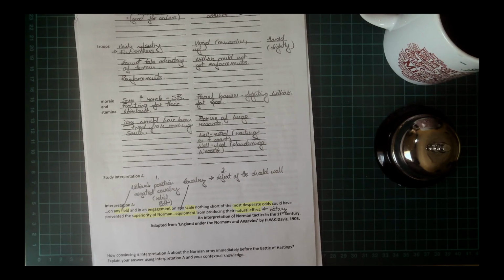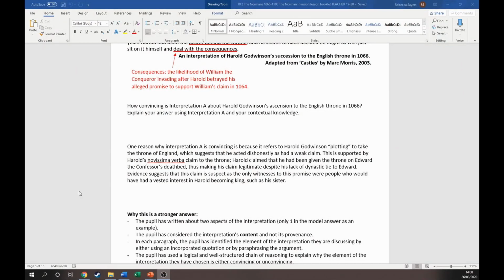So, let's just quickly pop back onto the right-hand screen. There we go. This is the model that we looked at a few lessons ago when we were looking at claimants for the throne. One reason why interpretation A is convincing is because it refers to Harold Godwinson plotting to take the throne of England, which suggests that he acted dishonestly as he had a weak claim. And there's my typo, it wouldn't be one of my lessons without one. So, here's the bit I'm focusing on, here's what it means. And then the rest of the paragraph is, well, here's whether it matches with my own knowledge or not.